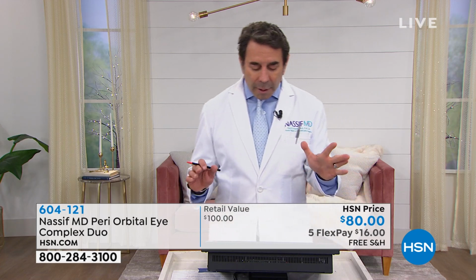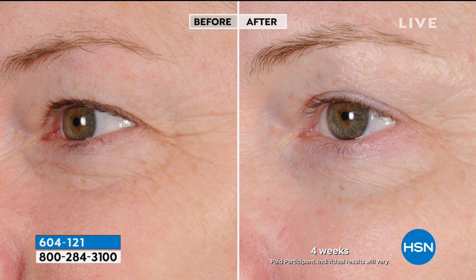Now, can I show you these before and afters? Okay. Yeah, let's do it. This is only 1 month. This is gonna last you about 6 months because it's 2 full ounces. I want you to look right here, look at the upper eyelid, how it's touching the eyebrow. These results are absolute. I mean, they are extraordinary.